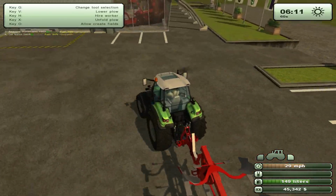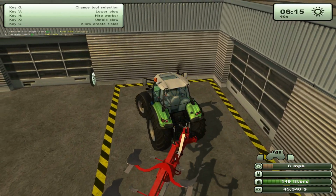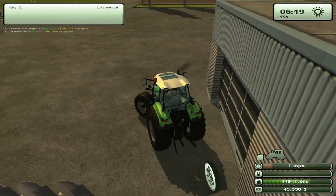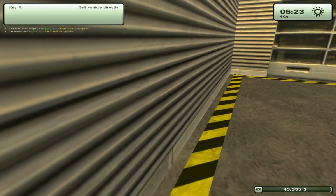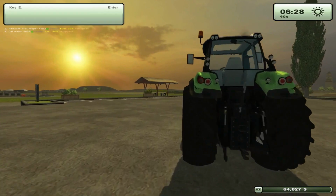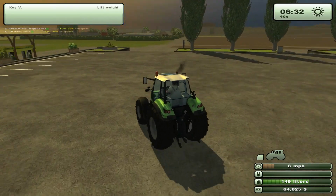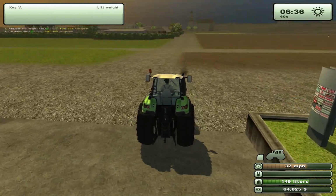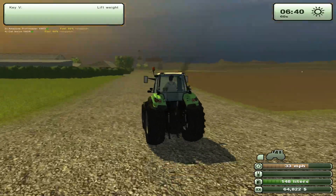Okay, drop this off. See if we can get it in here without knackering everything up. Drop it. Ooh, I almost tipped it over. Hop out, run over here, and sell. Stupid plow. I really don't like that plow. Are those grown yet? I don't know. We'll find out in just a moment. Go get the seeder, sell this tractor.